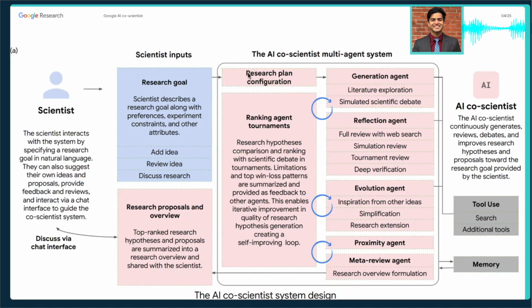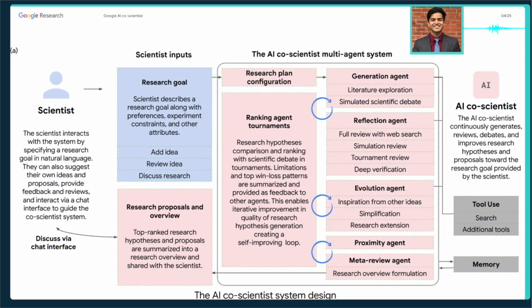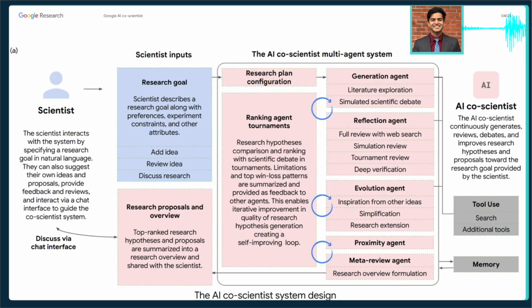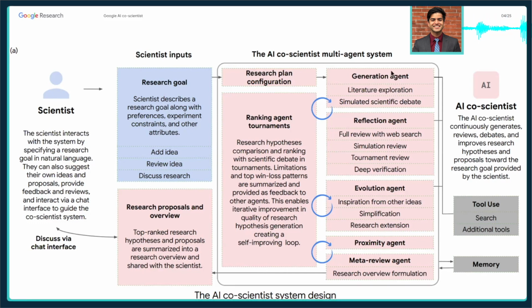And then it has a multi-agent system, which will over time, and by over time, I mean over the course of a week, maybe even longer, continuously generate hypotheses, reflect on those hypotheses, and rank those hypotheses so that in the end, you have this tournament where the top ranking hypotheses are, hopefully, very actionable, very high quality and verified. So this is the system.